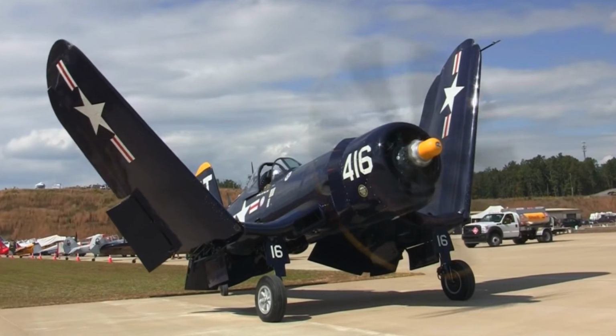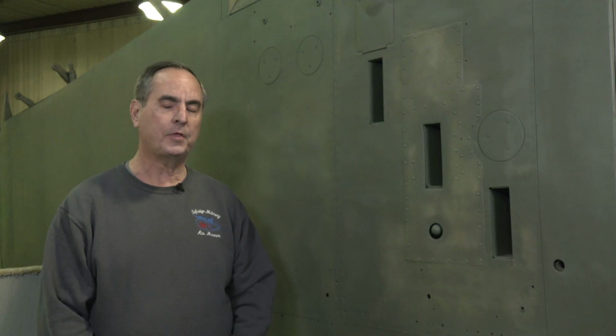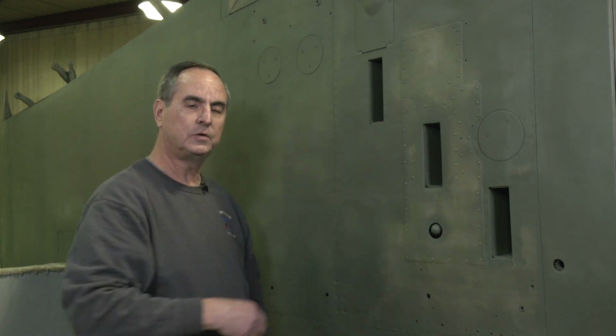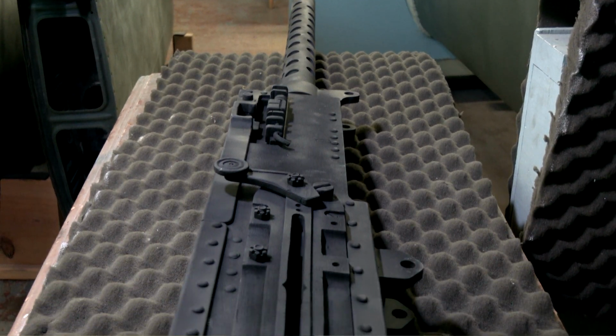One of the major projects we had in this restoration was taking care of the wings. We're looking now at the bottom of the left wing panel, and I thought I'd just show you some of the details of the wing panel. We have here the ejection chutes for the brass cartridges that fed the 50 caliber Browning machine guns. We had 3 of those in each wing.